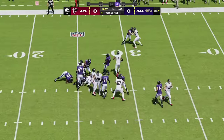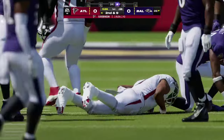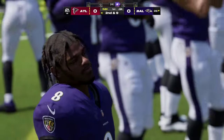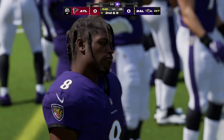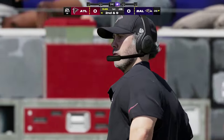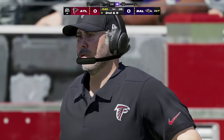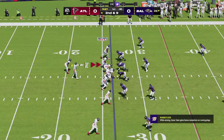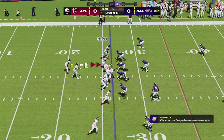Now a first carry here for Robinson, and not much to speak of. Call it a 1 yard gain up to the 26. That felt like a trap because it looked to me like the opposing front was on that play from the get-go. They had everyone crashing the ball carrier before he even made the line, and they hold him to just a yard. The last play got just a yard. Here's second and 9 from the 26.